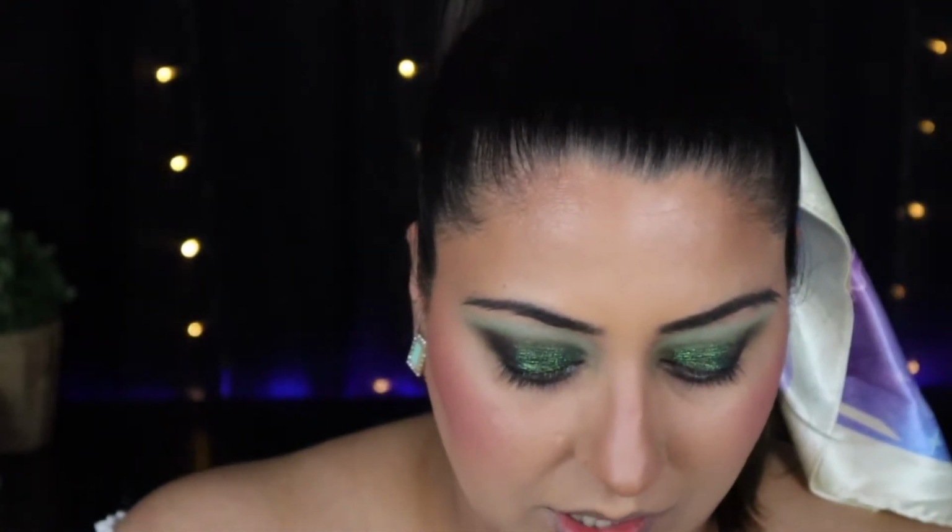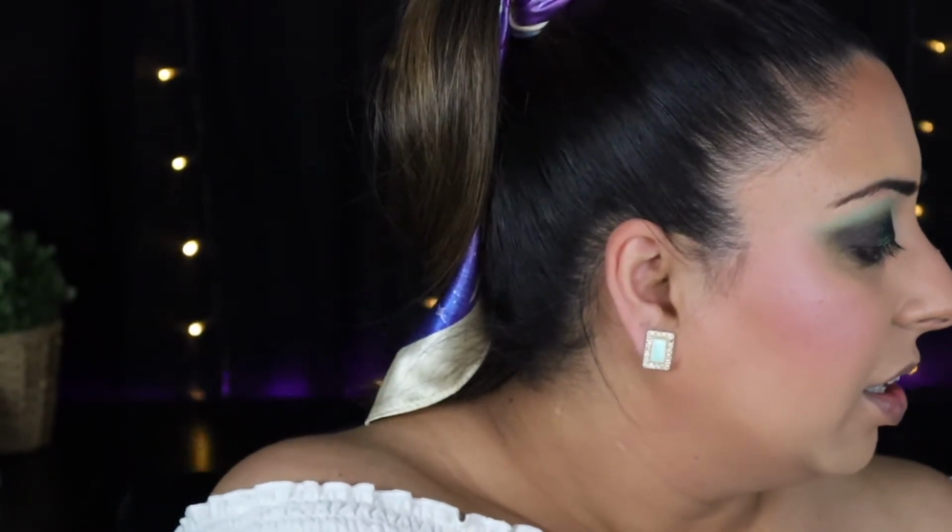I don't know if I really like that color. It's an okay color, it just doesn't fit this palette for me personally. I don't know. I'm just kind of like, why is this shade there? You know, there is that shade.